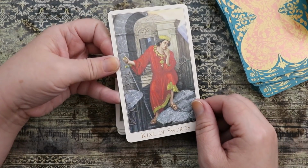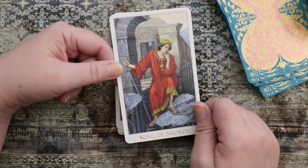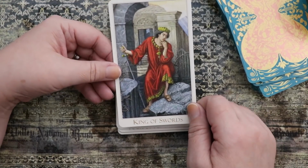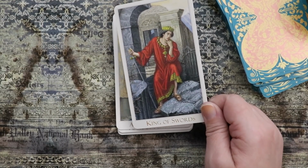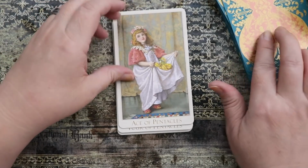King of Swords. He looks a little like, I don't want to say defeated, but I prefer my King of Swords to look a lot more angular in his posture, like a lot more upright and confident. I'll have to think about that one.